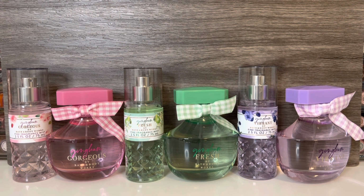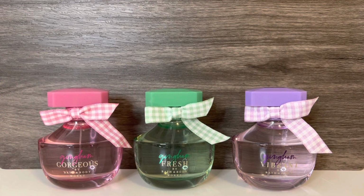Overall, I'm really pleased with the new Gingham collection, and I'm glad they added more scents to the line. I really love Gingham Vibrant, and I also like Gingham Gorgeous a lot. Gingham Fresh isn't for me, but I can see how those who like pear or fresh green scents might enjoy it. I'm also really happy they released eau de parfums for these fragrances.